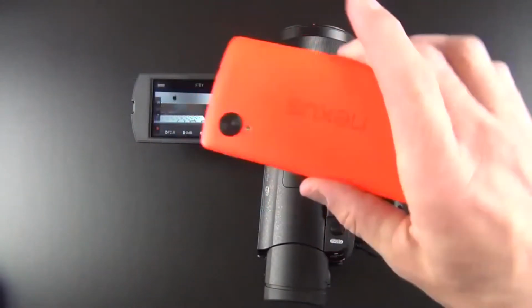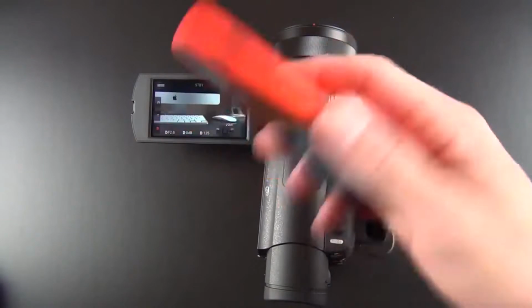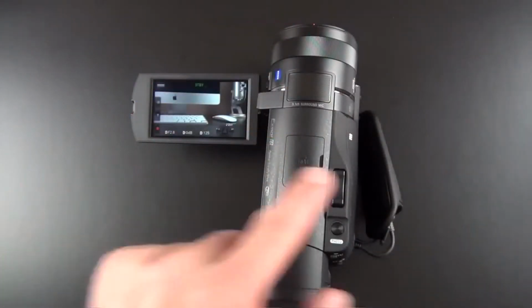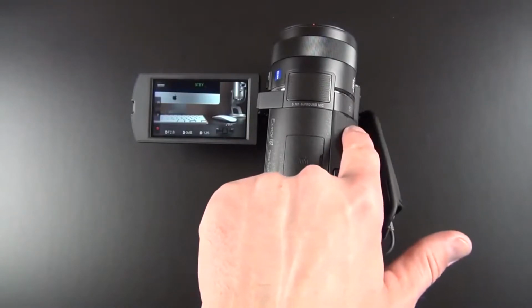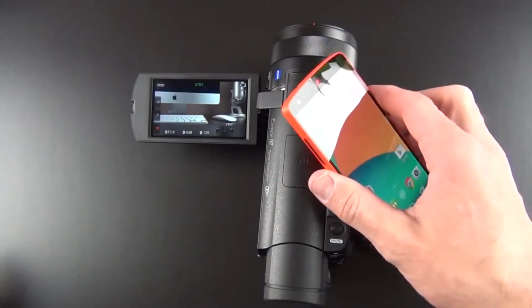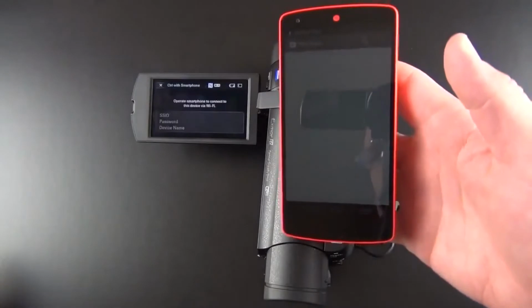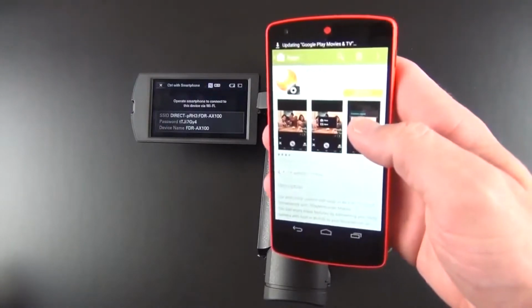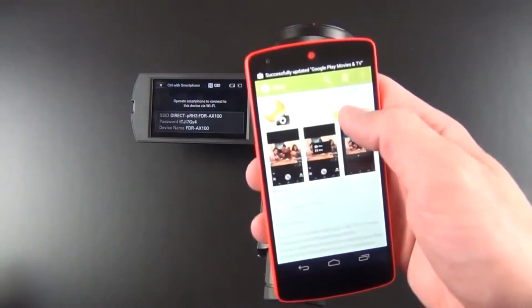Now just to show you how NFC technology works, here I have my Nexus 5 sending me some notifications, which has NFC technology built in, and as you can see, the NFC receiver is right here. So if you tap it, you get a little notification tone that will take you right to the Play Store to download the app. So we have the Play Memories mobile app. So let's go ahead and install that.